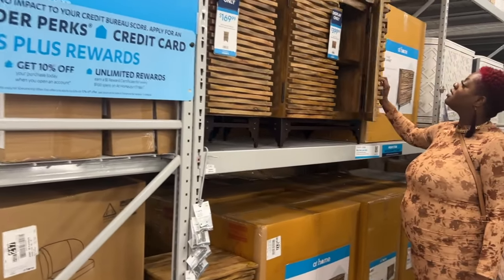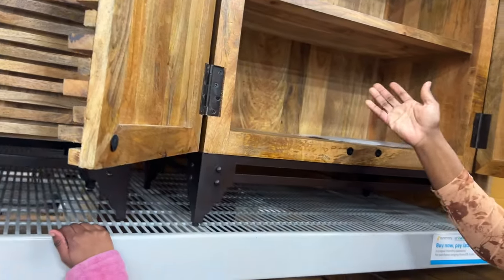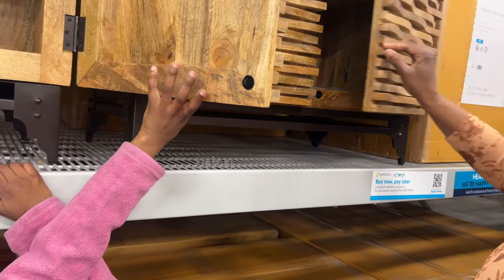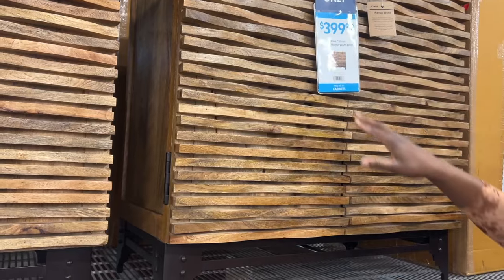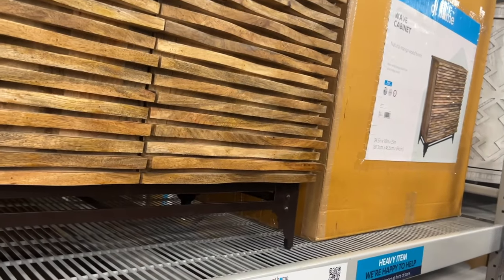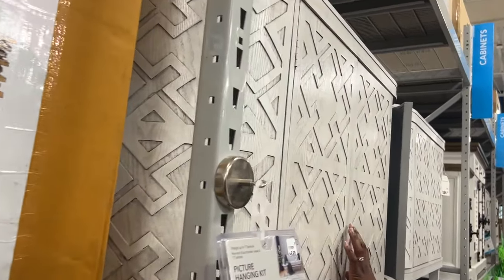What's that? Show them this. It's a wave cabinet. It's a cabinet, so you can use it for your living room and put a TV on top. It's cute. Or put something on top. This is nice. $400 here. Wave cabinet, natural mango wood. I'm gonna want those too. Yeah, it's the same.